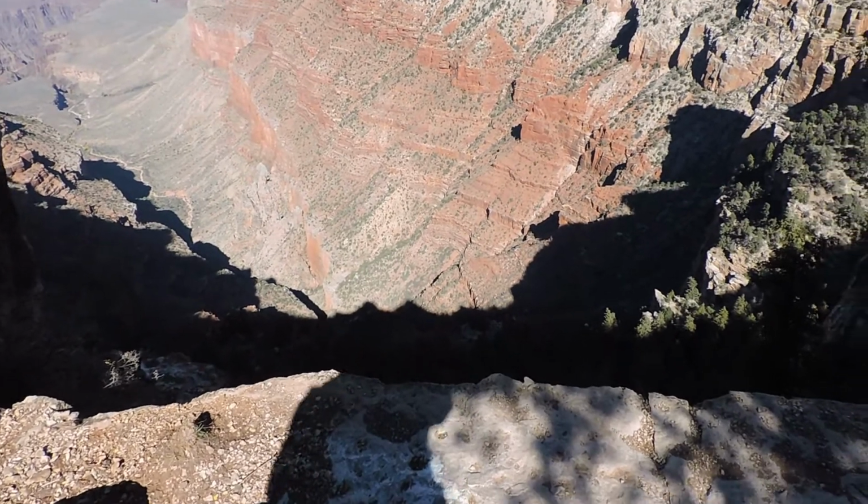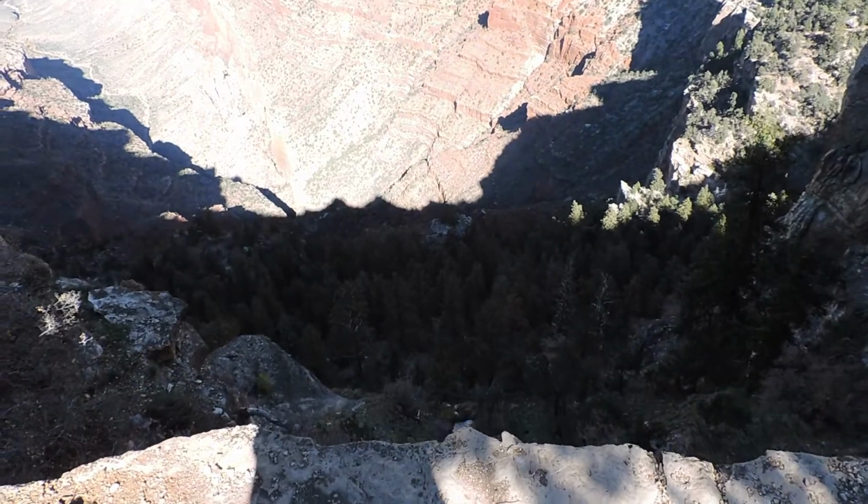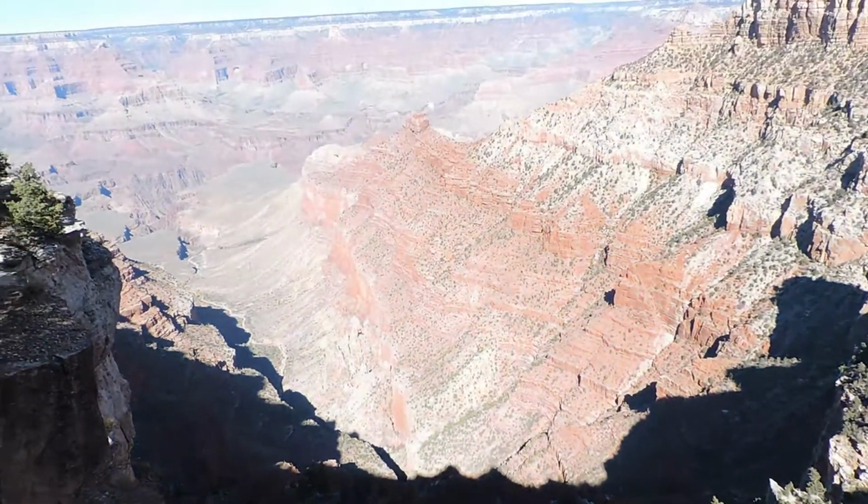If you have a fear of heights, this is not the place for you. There are no rails, and it's a long way down there.